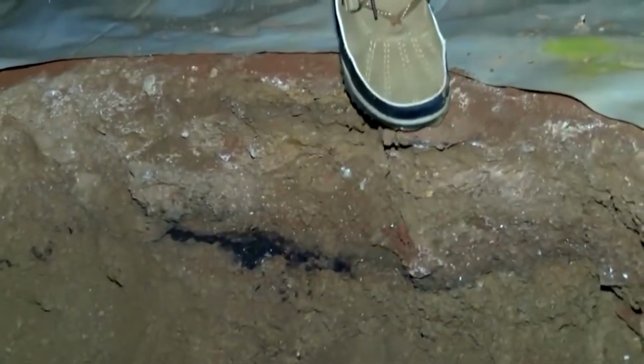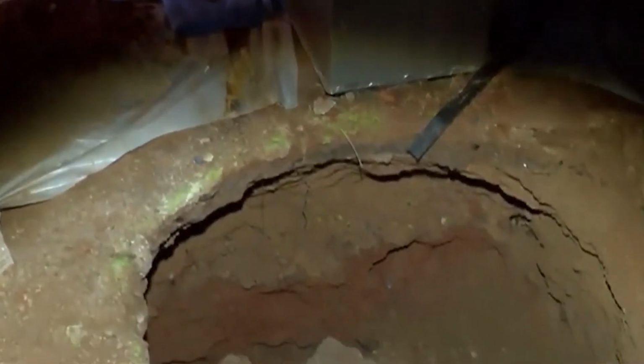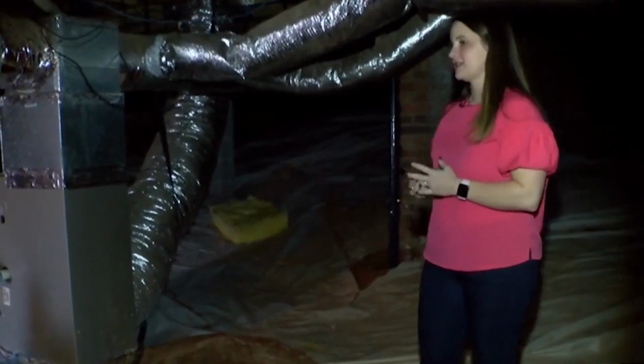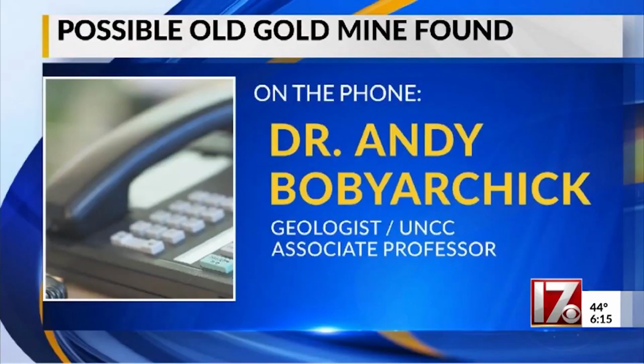This hole had swallowed one of the brick pillars that helped hold up several rooms in her house. Since then, experts have come by to check it out and guess what it might be. None of them think it's just a regular sinkhole. A geologist believes it could be an old entrance to a gold mine from the 1800s. Right downtown where there were several gold mines in Charlotte.